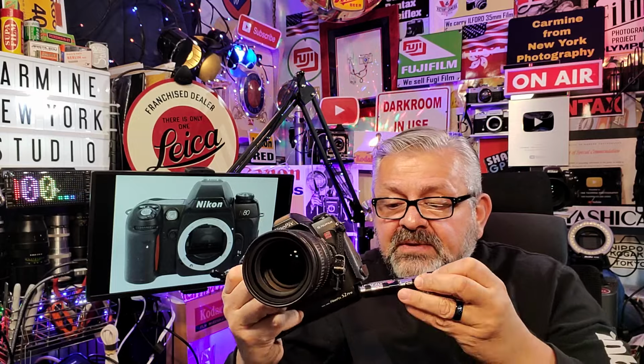Okay. Now, very important. If you're going to buy this camera, you better make sure that it comes with this tray. For some reason, I just noticed today on eBay, there's a lot of these cameras for sale, and it says battery tray not included. What? You can't operate the camera without it. So make sure it says it's included.